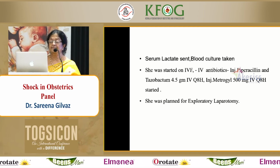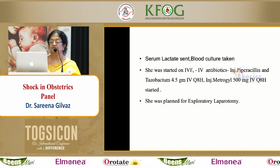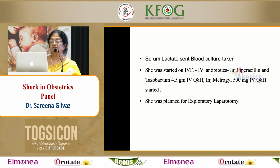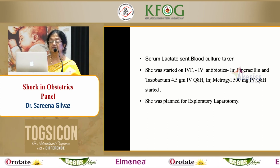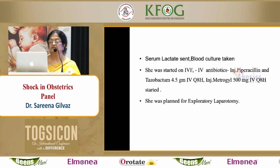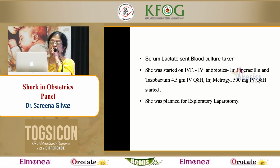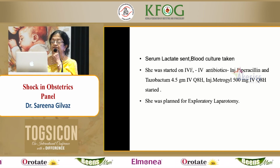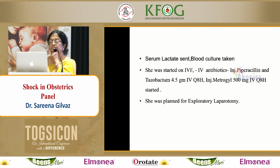Yes, absolutely. I think the immediate management when you are suspecting sepsis, the right steps have been followed here. First is the resuscitation before we do the source control. As part of the resuscitation, you have taken the blood sample for the ABG, which will show us the lactate level, and guided by the lactate level, we will do the fluid resuscitation. Alongside, of course, we take the blood cultures and the other samples which you have already mentioned.